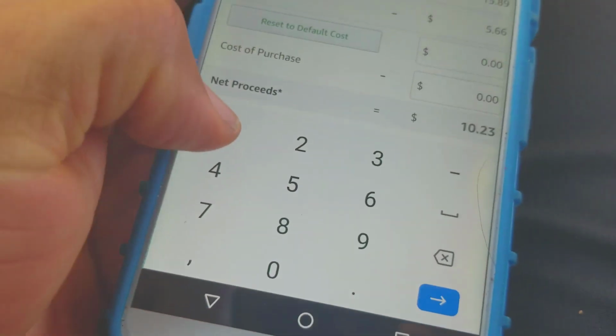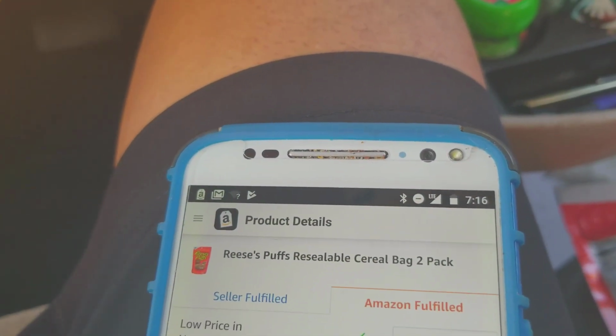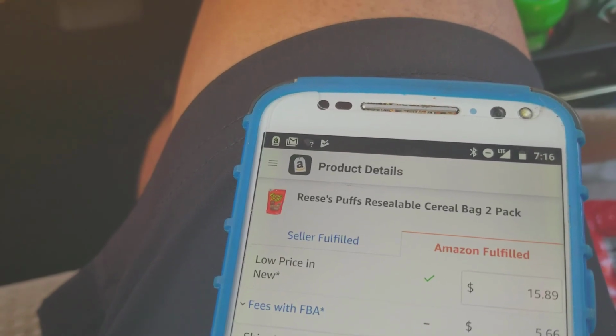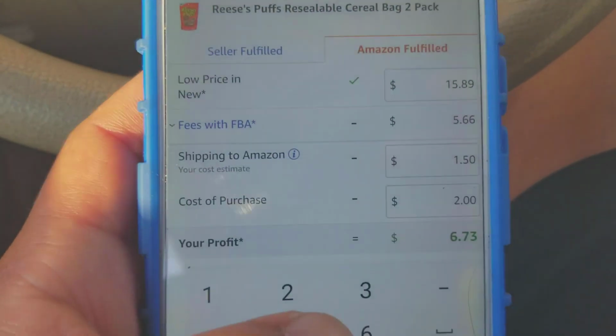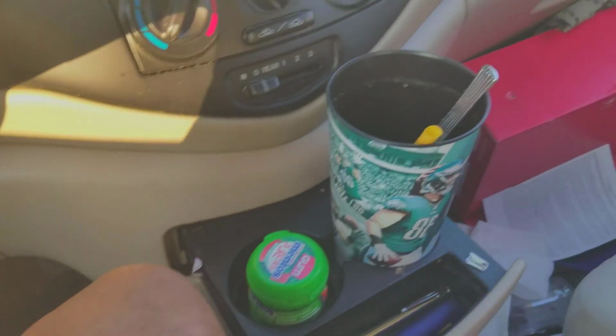And let me fill this out real quick. I'm going to say $1.50 to get the bundle in. Actually, no. The Reese's Puffs were $1 each, so it's going to cost us $2 for a bundle. And so we make $6.73 a bundle, and we will be the only FBA sellers. So this is why I say, you know, going to the dollar store is a good thing.